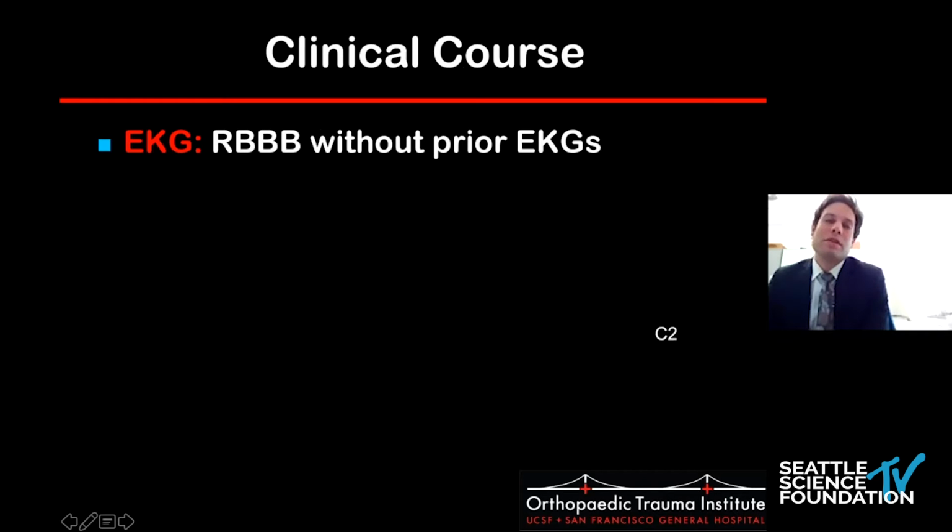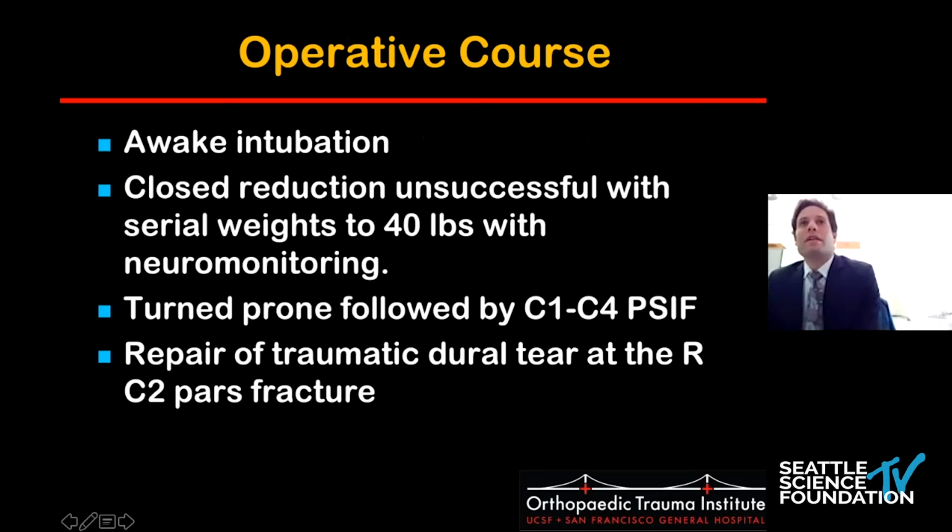And in terms of her clinical course, the only other thing was she had a right bundle branch block without any prior EKGs. And so we took her to the OR the following morning as she was stable overnight. She underwent an awake intubation, and following that, neuromonitoring leads were attached. We attempted a closed reduction, which was unsuccessful with serial weights up to 40 pounds. At that point, we rotated her prone in bed with plans for a C1 to C4 posterior spinal instrumentation and fusion. She had a traumatic dural tear at the site of the right C2 pars fracture, which we repaired.